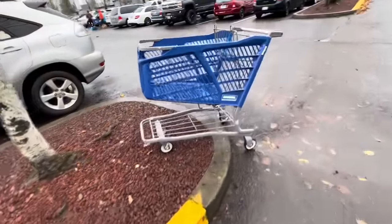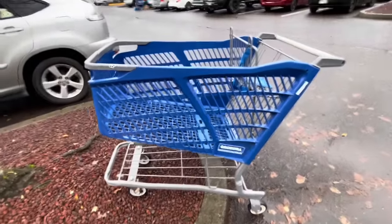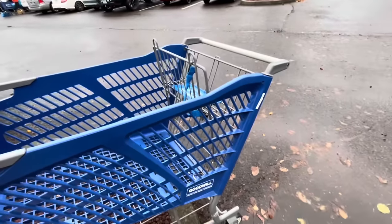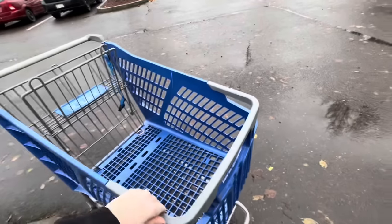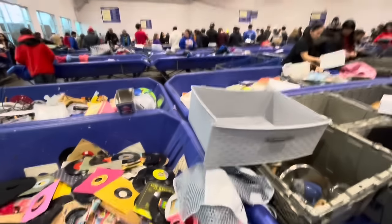Oh no, it's one of these days. I had to come back out to the parking lot to get a cart. I haven't had to do that in months and months and months, so this is a bad sign, but we're going in anyway. So prepare yourself. Oh yeah, it's busy in here.